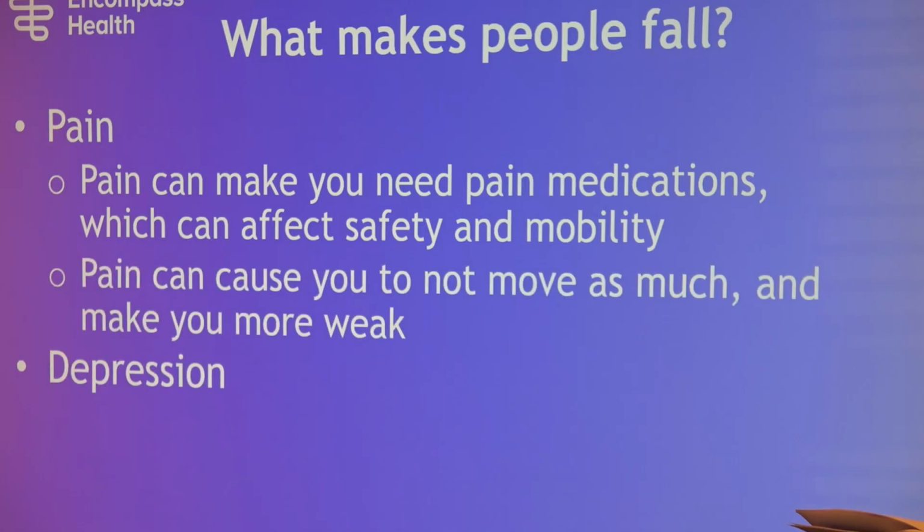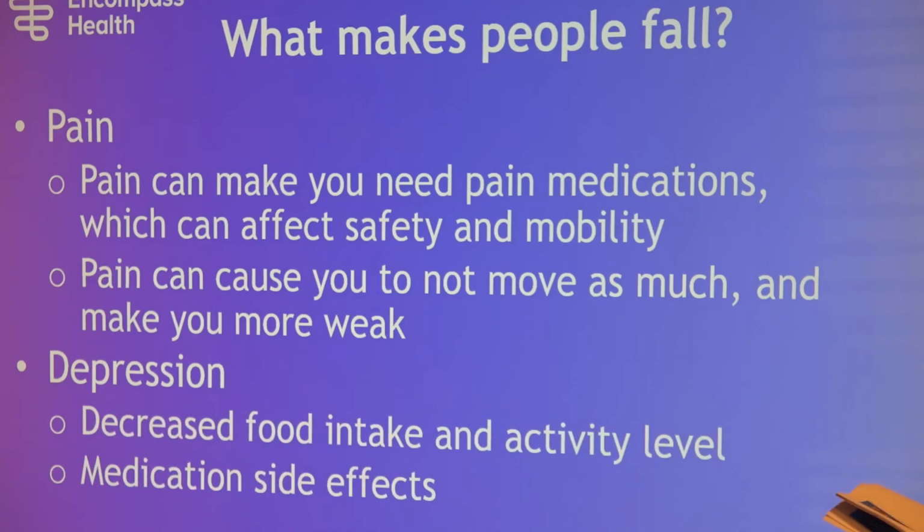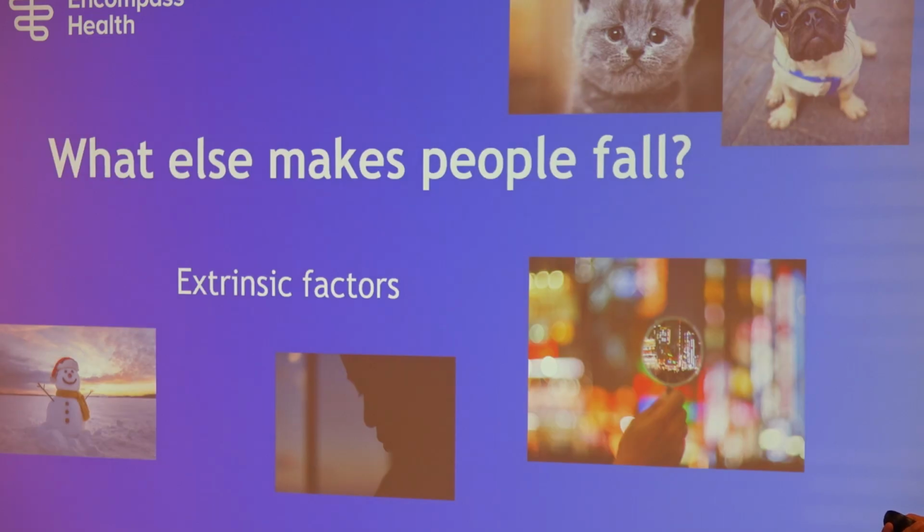And depression. With depression, sometimes people don't eat as much or have a significant decrease in their activity level. These factors both contribute to increasing the risk of a fall. And again, medications will produce some side effects as well, as we talked about before. The dizziness, the sleepiness, the lightheadedness, all things to watch out for.